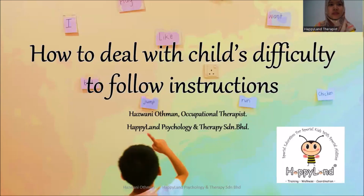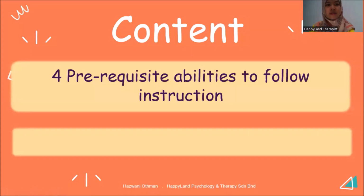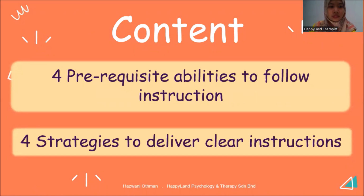So my topic is how to deal with child difficulty to follow instruction. I would like to share two contents. Okay, the first one is four prerequisite abilities to follow instruction, and the second one is four strategies to deliver clear instruction.